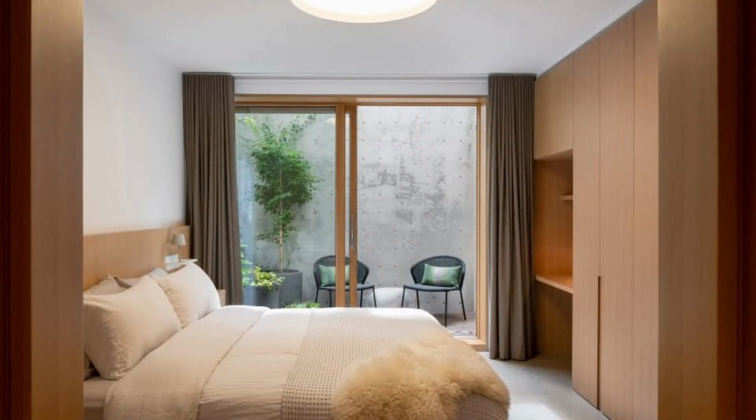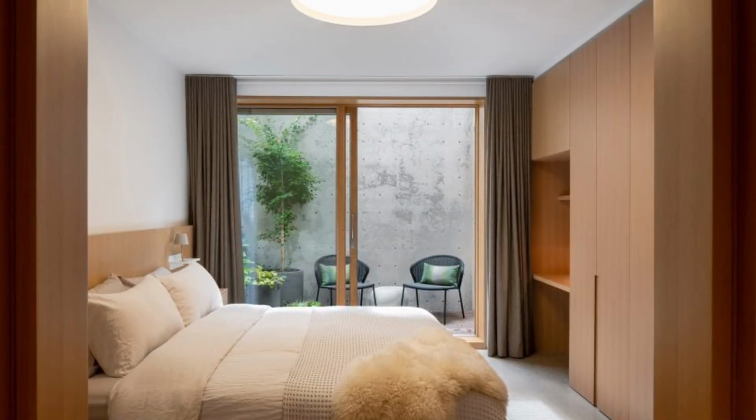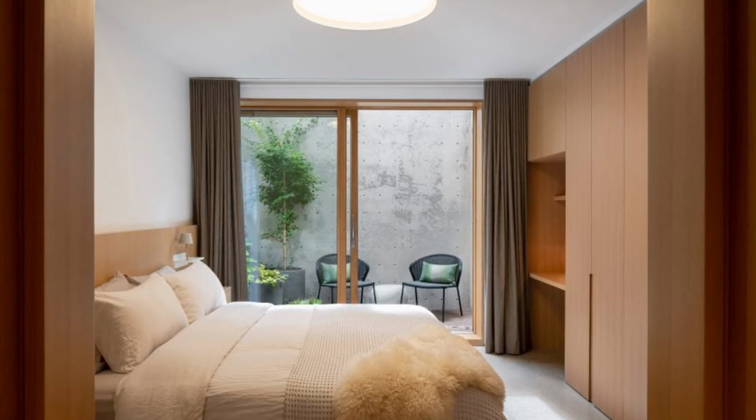And again, the wood, white, concrete, light tones. It's a very well balanced interior, but I think it's a bit too simple for me. I would love to see a bit more, but the facade is amazing.